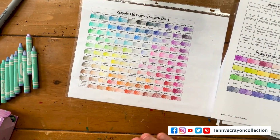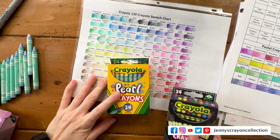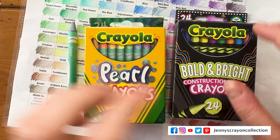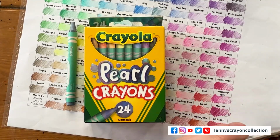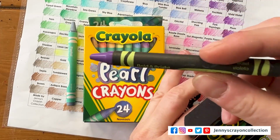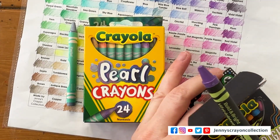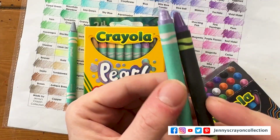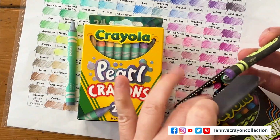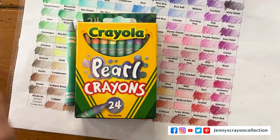Let's compare the pearl ones. So these are the Bold and Bright. I was just going to show them to you. We will just pull out one random one. When we're looking at these ones, it's a black wrapper. I actually like this wrapper a lot because you can read it. Everything is super easy. If you look at the formulation on this, let me just show it to you. Do you see the difference? How this one is shiny and this one is not? So that's the difference. I feel like these ones are more like the Gel Effects. The Gel Effects wrote on dark paper also.